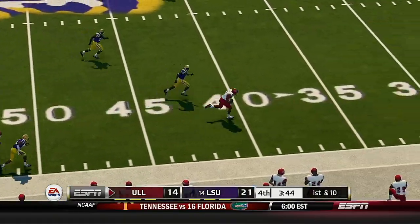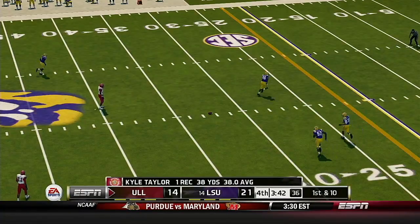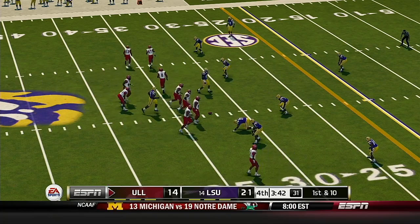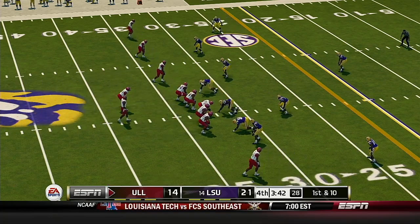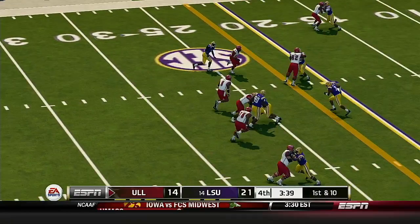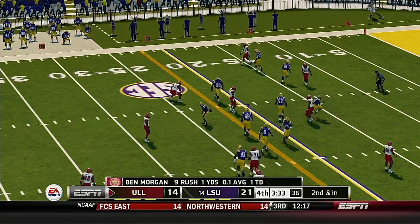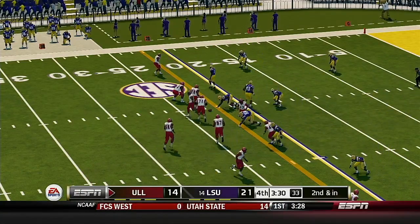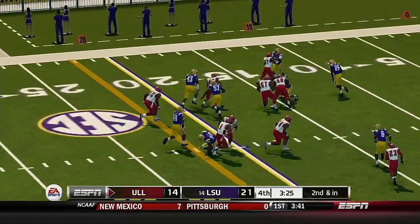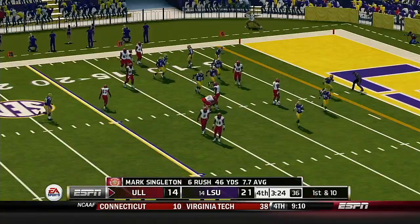He rifles it to the right. Got it to the senior. That makes it first and 10. They'll bring him down at the 23-yard line. That's good for a gain of 9 yards. That'll make it second and inches. Tackle made around the 13-yard line. That's a gain of 10 on the play.